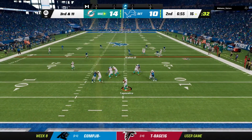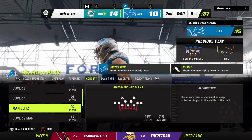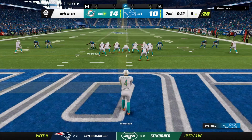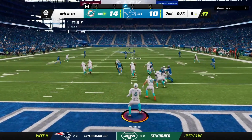Throwing is Tagovailoa on 3rd down here. In trouble here, and down he goes. Back at the 8-yard line. Aidan Hutchinson in there to get him, and that is sack number 6 now for him on the year. Here's Thomas Morstead now as the drive goes backwards, so he's on to punt it away.